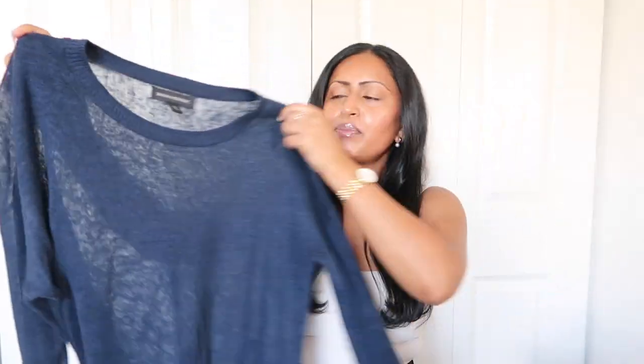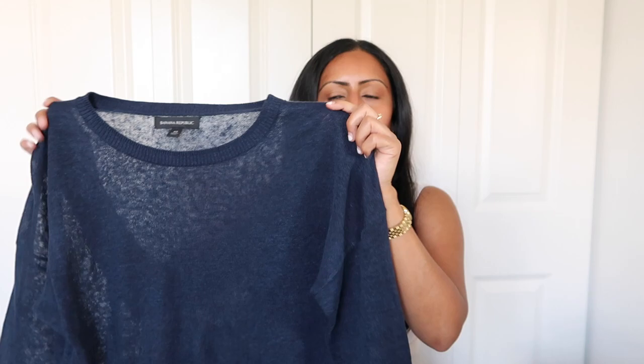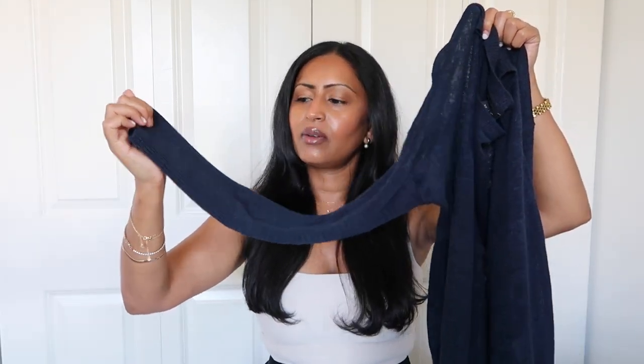The next item is actually from Banana Republic, and this beautiful, almost linen knit sweater is super lightweight. As you can see, it's kind of see-through, so it's perfect for summer days. It has long sleeves and a beautiful cinched wrist right here, and it's perfect to pull up. And I just love the color.